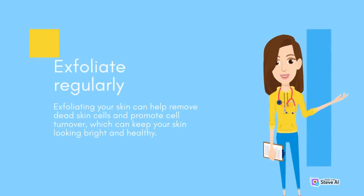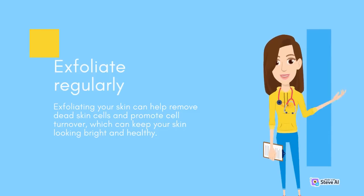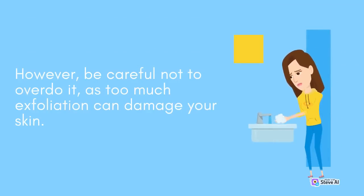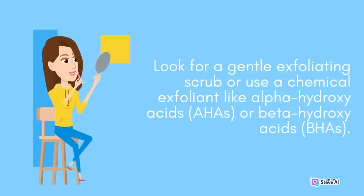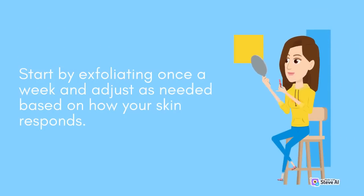Exfoliate regularly. Exfoliating your skin can help remove dead skin cells and promote cell turnover, which can keep your skin looking bright and healthy. However, be careful not to overdo it, as too much exfoliation can damage your skin. Look for a gentle exfoliating scrub or use a chemical exfoliant like alpha hydroxy acids, AHAs, or beta hydroxy acids, BHAs. Start by exfoliating once a week and adjust as needed based on how your skin responds.